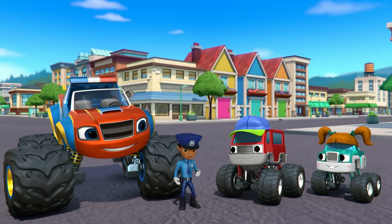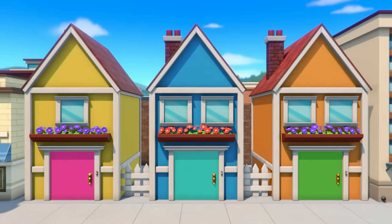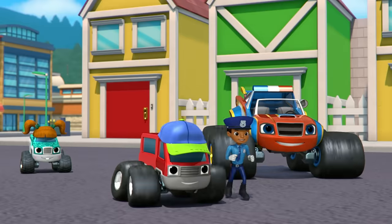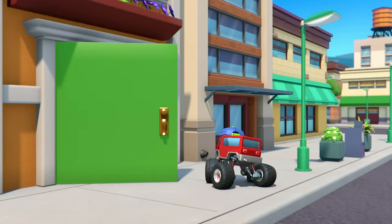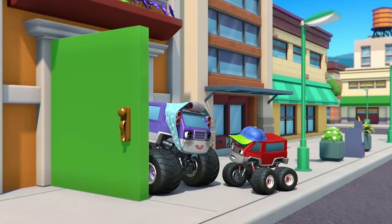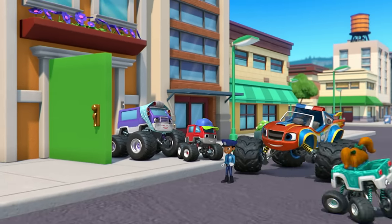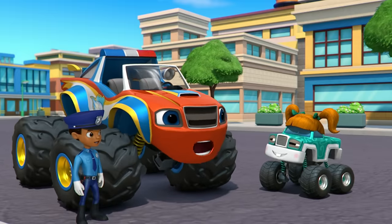All right, we've got the facts. Now let's look. Which of these buildings has purple flowers and two windows? That building, right! Here I am! Grandma! Thanks, officers. You're welcome. Are you ready to find your grandma now?